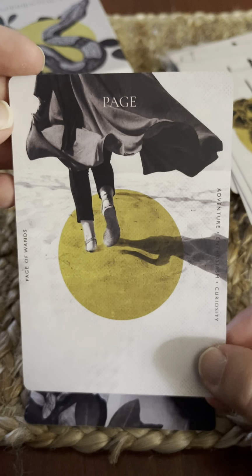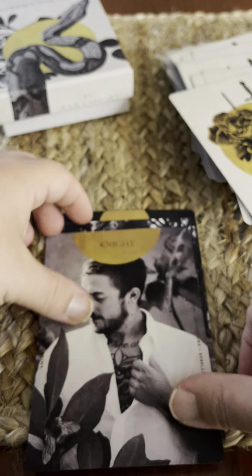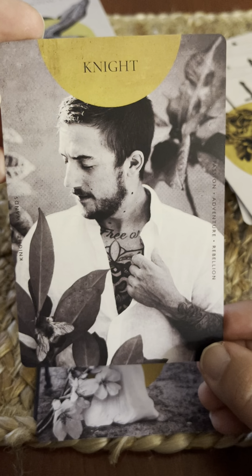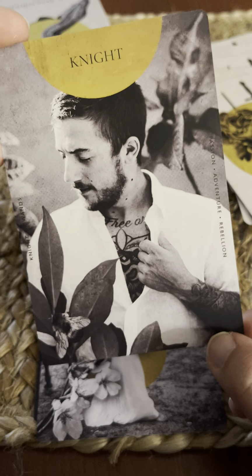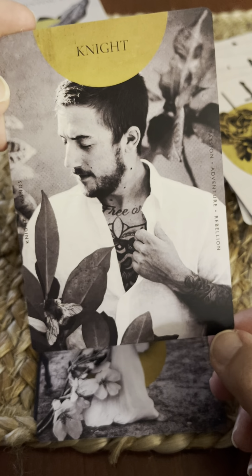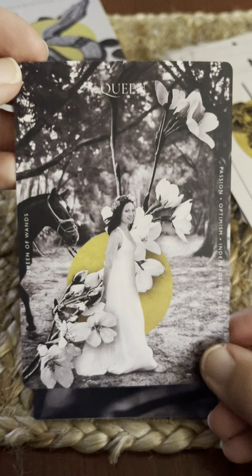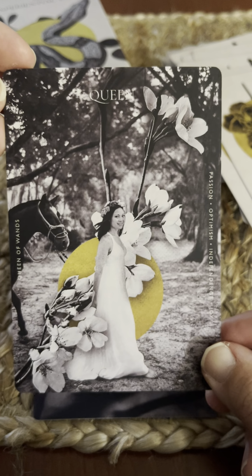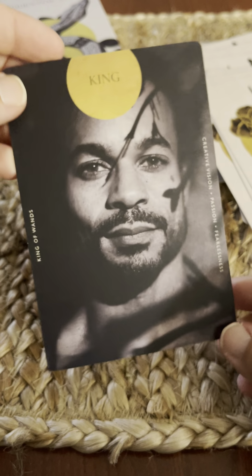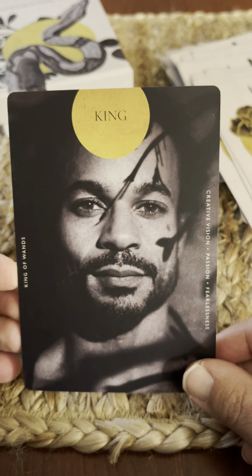All right, last few cards. We have the Page of Wands. Knight of Wands. He does look very rebellious. You kind of get the sense that he can't wait to get out of his stuffy nine-to-five job and loosen his collar so he can go hang out at the bar with some friends after a long day. Doesn't quite fit in, but makes it to where he fits in. You know what I'm saying? Queen. She's so lovely. And finally, we have the King. I love how it's just the shadow of the wand on his face. It's a very evocative image.